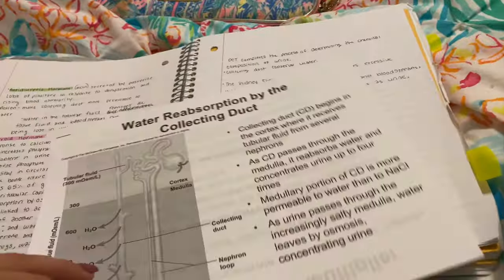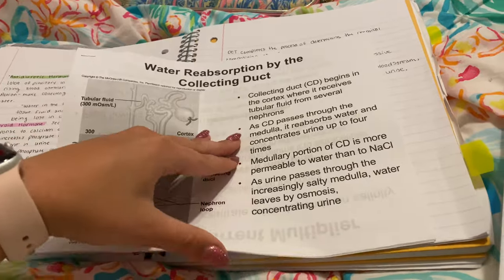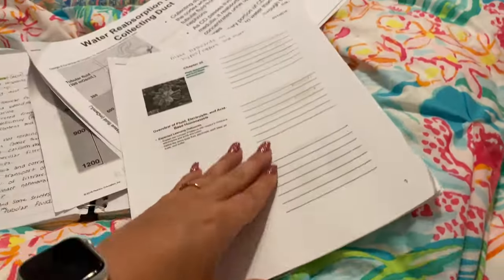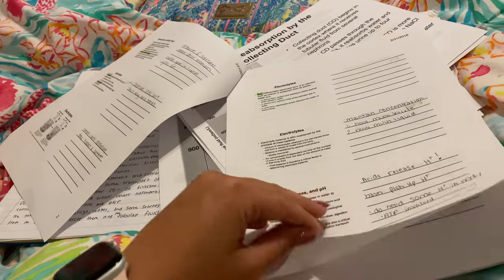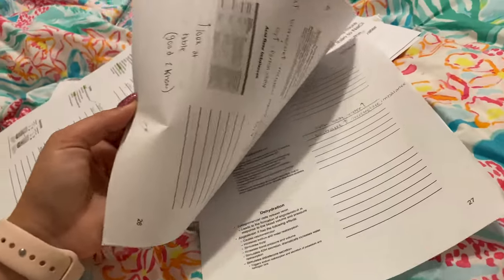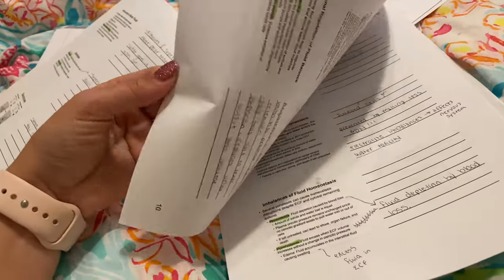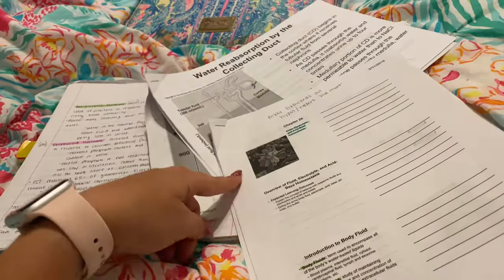That's where it ends, but then it also continues because I got lazy with handwriting, so I printed the rest out. But yeah, so there's that, and then there's these ones, which I just took notes on the PowerPoint PDF slides. So yeah, there's all of this. Woo. So that's what I'm gonna read through right now, and yeah.